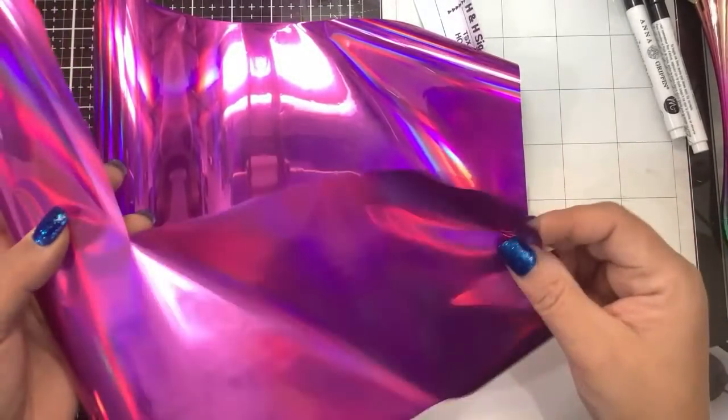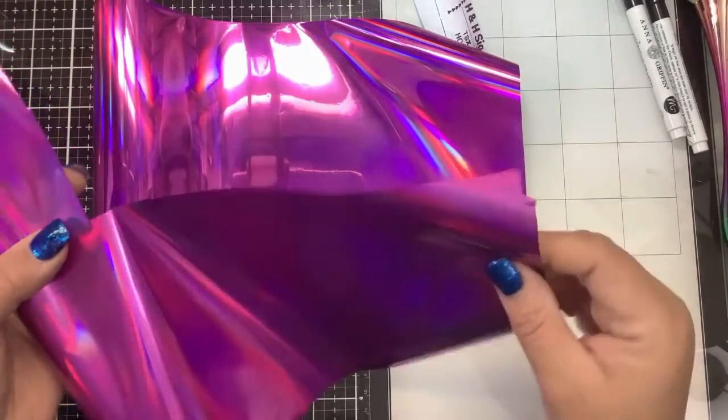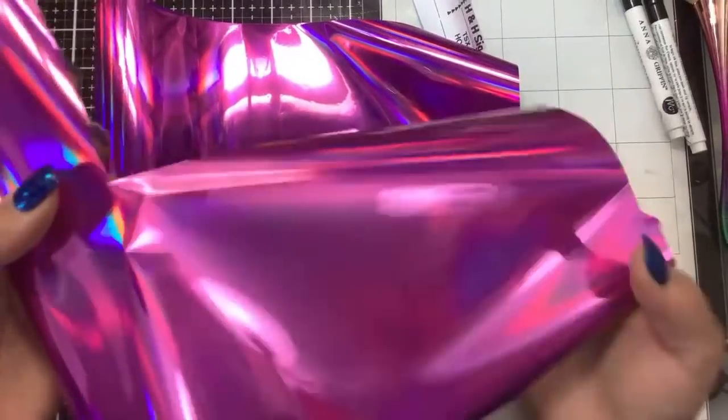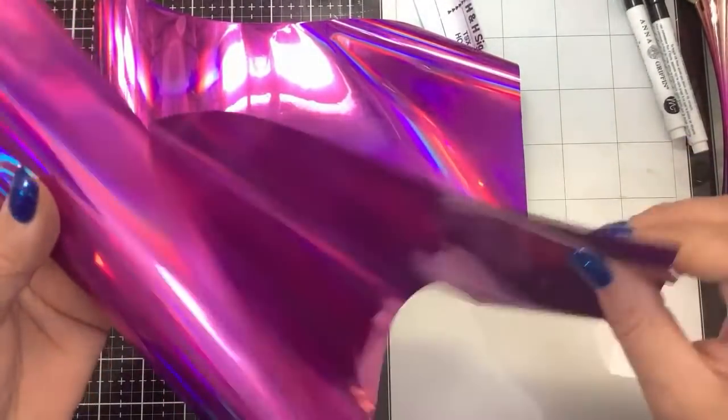The quality of the foil. This is paper craft foil. Paper craft foil is slightly thinner, and I know you guys can't feel this, but you may be able to hear or see the way it lays.